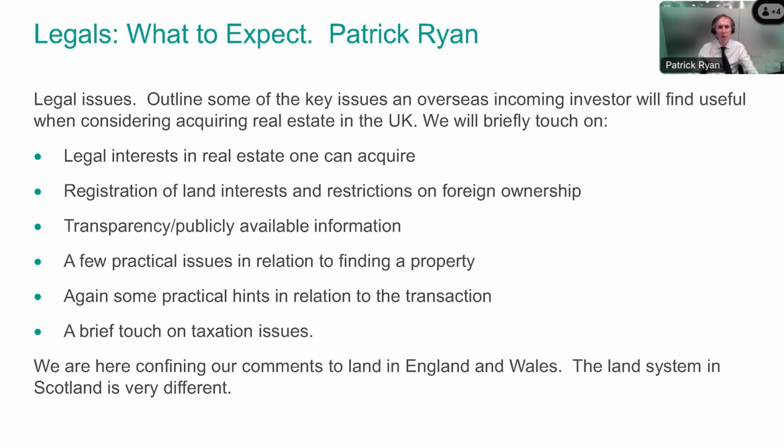We're just going to briefly touch on the legal interests one can acquire in real estate, registration of land interests and any restrictions on foreign ownership. There'll be a bit about transparency and publicity issues, a few practical issues in relation to actually finding a property, and again, some hints in relation to how the transaction may go at the end. And then at the end, a brief touch on taxation issues. Just to mention here, we're confining our comments to land in England and Wales.